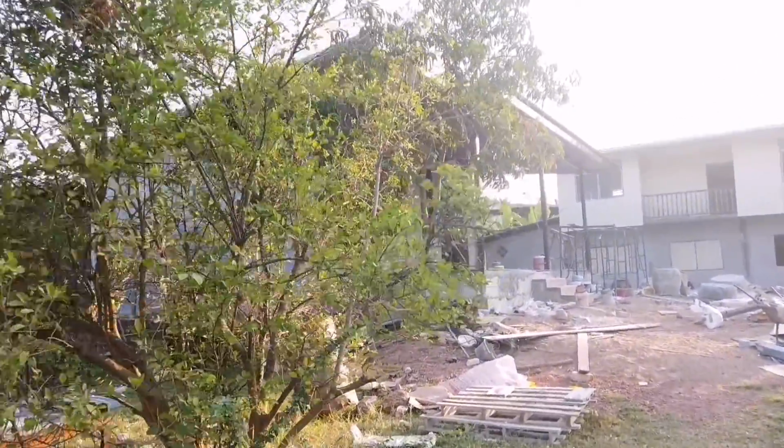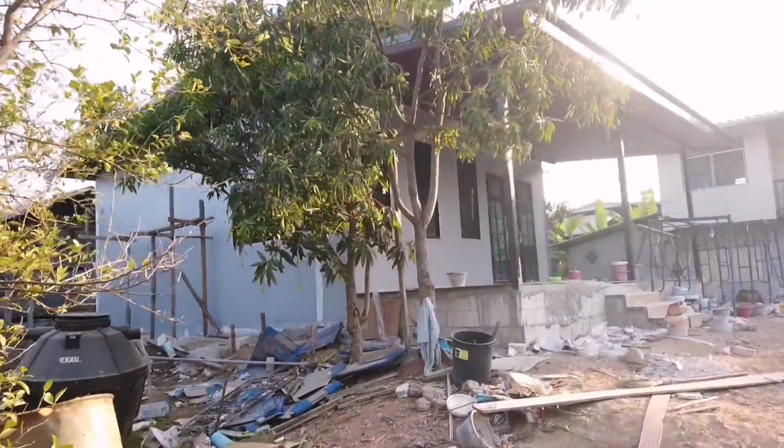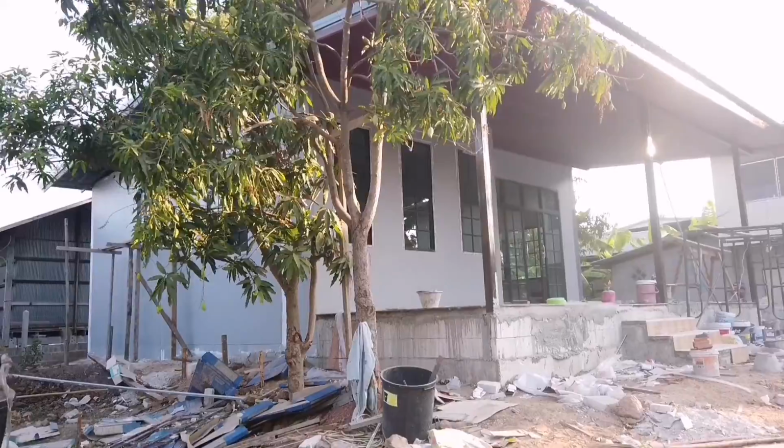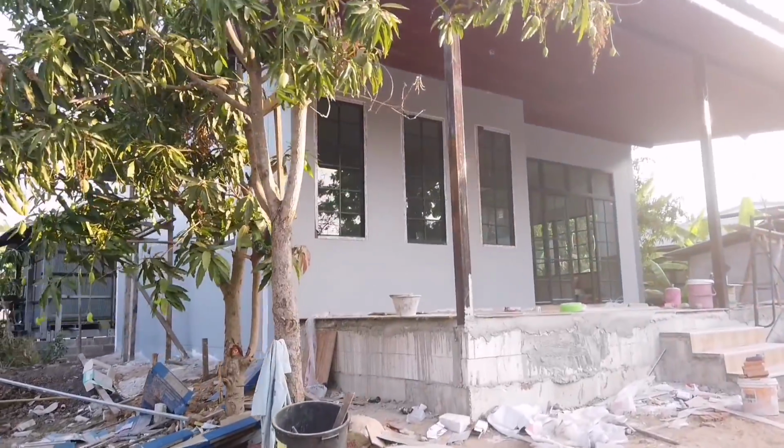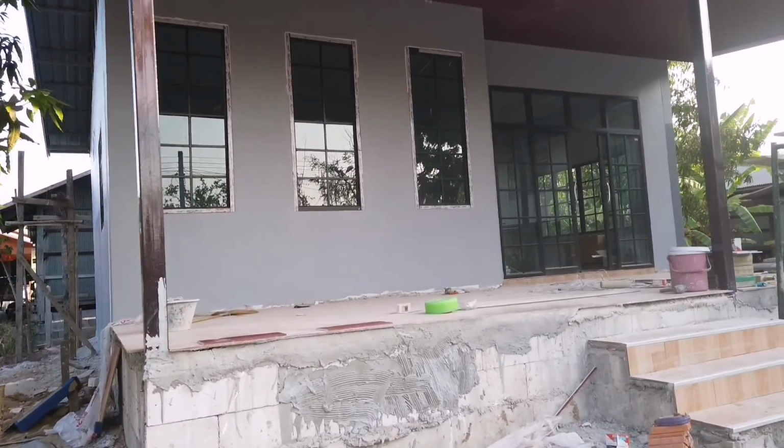Time for another walk around. The builders have been off for about a week, just short of. I think a couple of them had parties to go to, monks' parties. But they have cracked on. They came back yesterday.